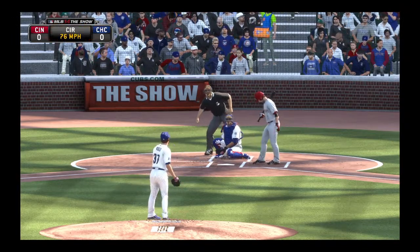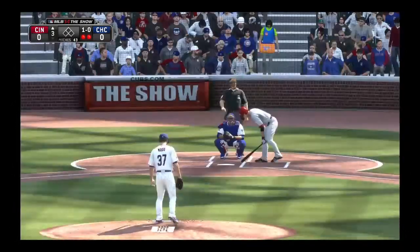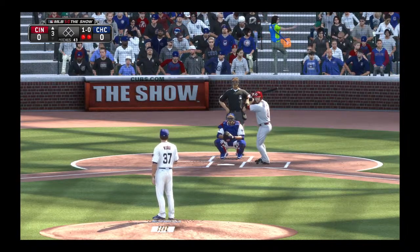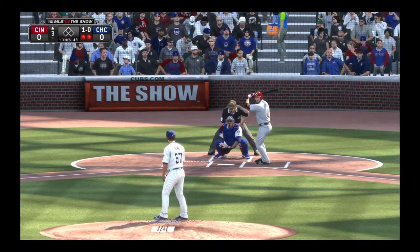Now a changeup to start him out, but that's looked at down and in for ball 1. And even with 2 outs, this is a team that can still put something together here, especially in this part of the lineup, so you can't let your guard down. 1-0 on the way.